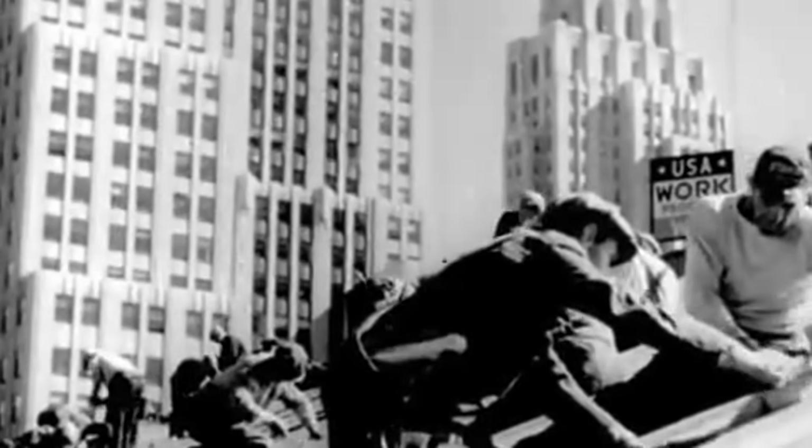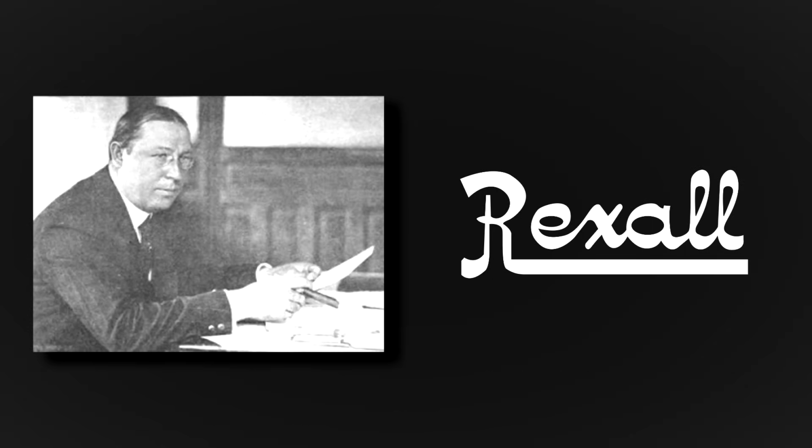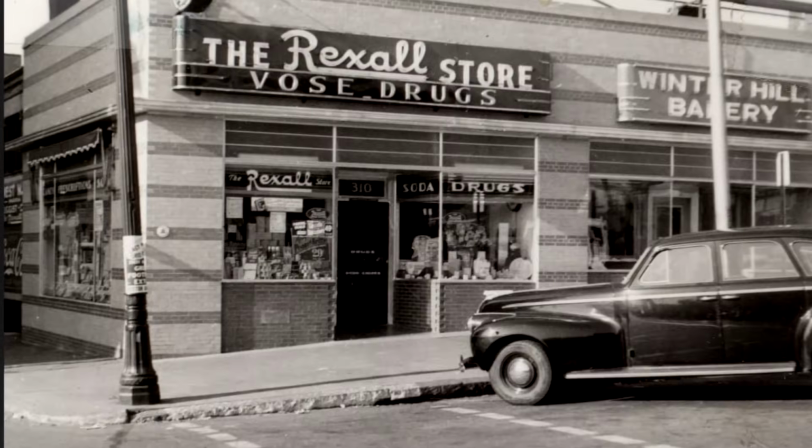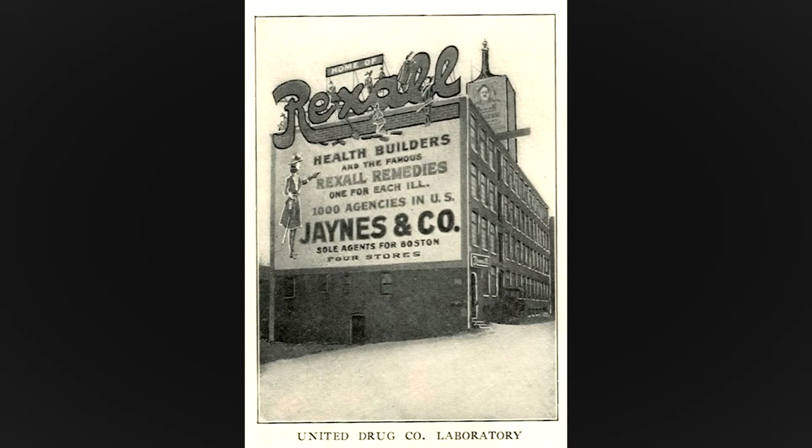As the United States continued its recovery from the Great Depression during the mid-1930s, Louis K. Liggett, founder of the United Drug Company and Rexall brand, saw this as a prime opportunity to advertise his business. Rexall was a chain of drugstores in the United States with its headquarters in Boston, Massachusetts.